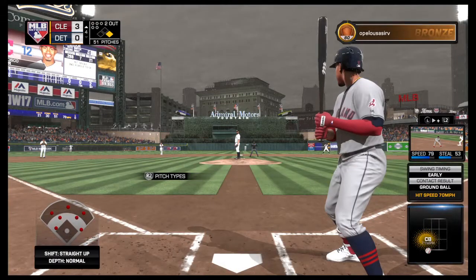So here's Francisco Lindor now. A hit in 2 tries so far. Francisco Lindor.